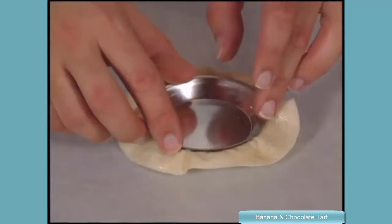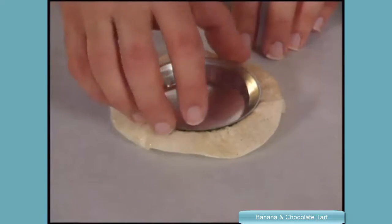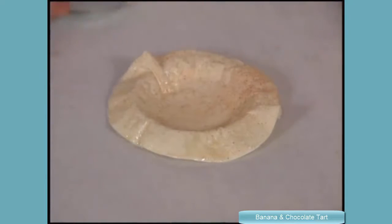Bake it for a few minutes. It doesn't take long for Phyllo. Then it'll brown on the edge. You need to take this cup off so it'll brown in the center. Then when you take it out of the oven, just press it for a second, let it cool, and then pop it out.